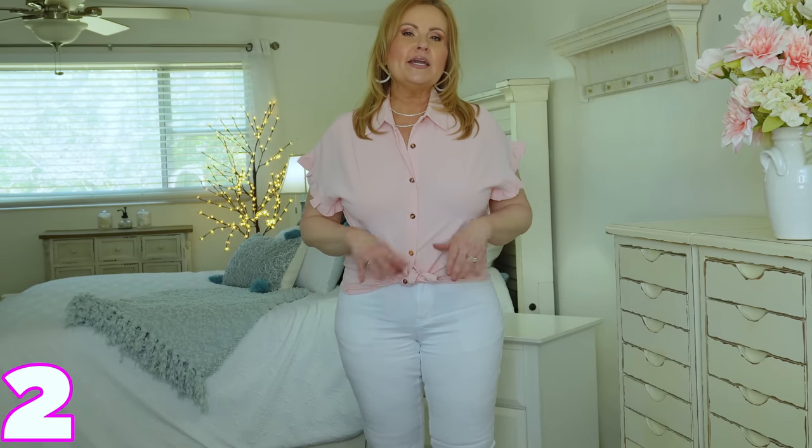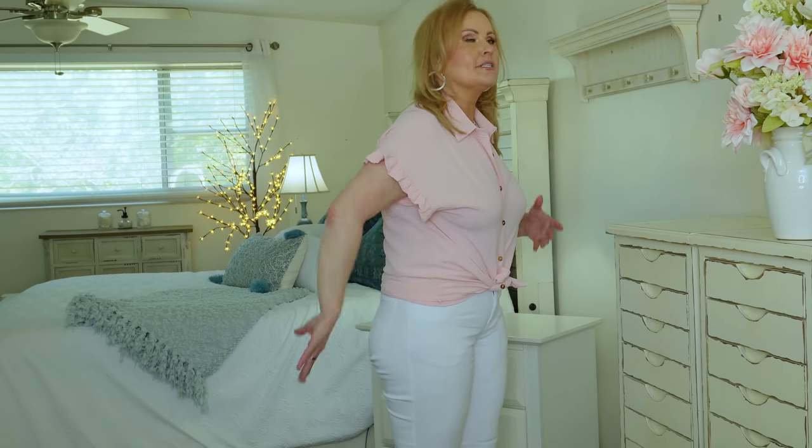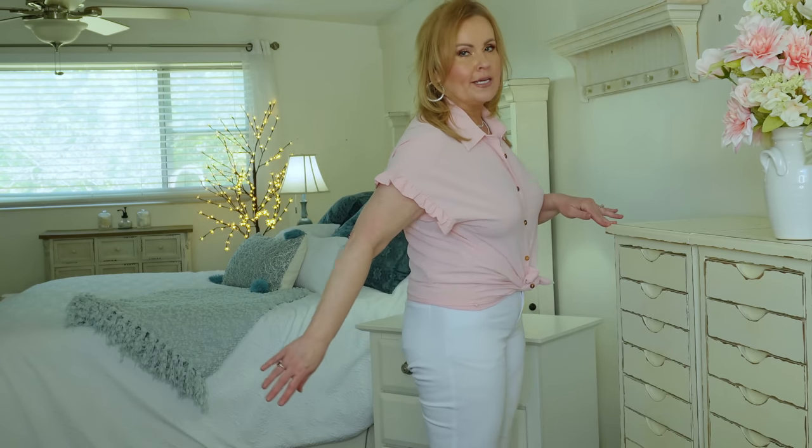So I think that if you have a bigger rear than I do, because my butt is so flat, it's ridiculous, but if you do have a little bit bigger booty, you might want to size up just one to accommodate that. And I am very jealous of you, just so you know that. So we're going to go ahead and look at all the other stuff and get going on the rest of the video.